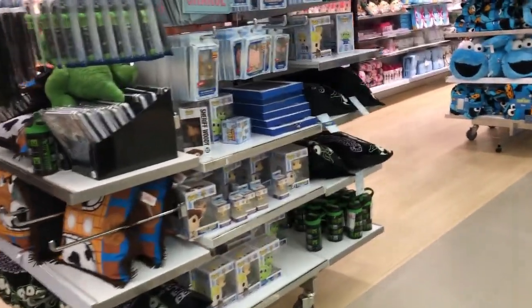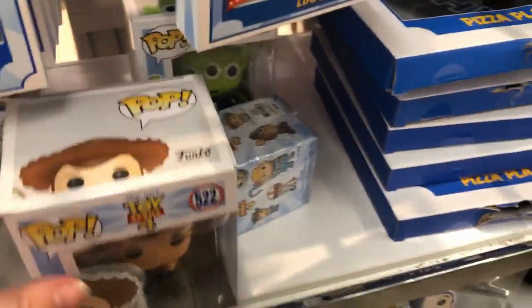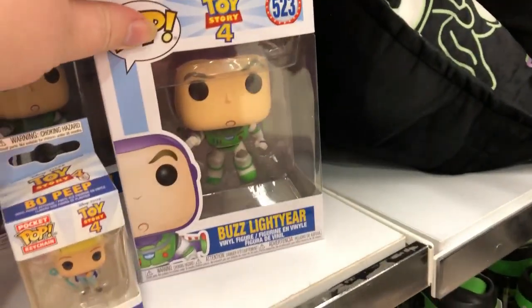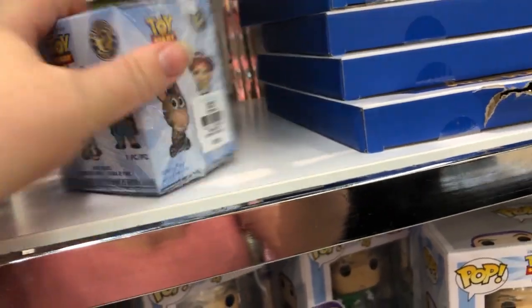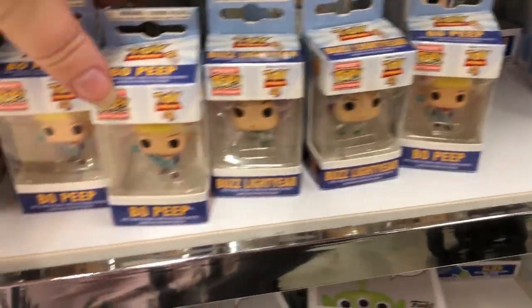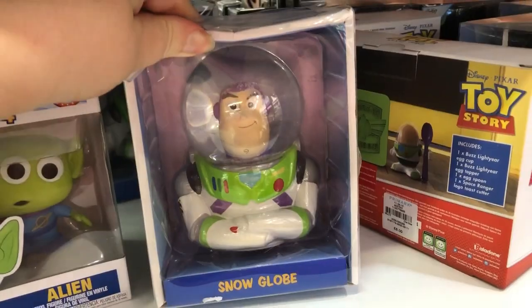Right. So this is the new Disney section. So we've got a lot of pop figures in. This is the one of Woody. We've got Buzz. We've got Bo Peep and Alien. £9. And they've got some of the little ones in. And they also have these mystery ones in as well. They're £5. How much are these ones? These are £3.50. So yeah, they've still got all the toys to put stuff in. Got the Buzz snow globe.